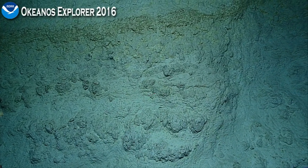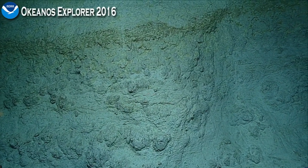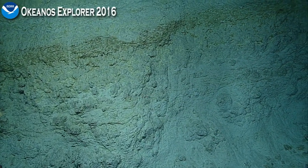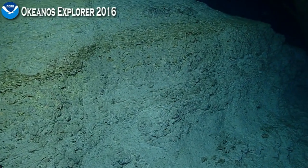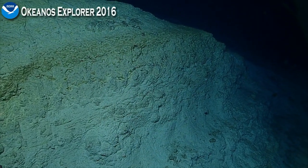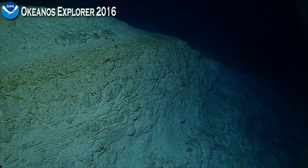Almost a vertical slope to the right of the screen right now. In fact, from our point of view, it's almost an overhang in parts of the slope. So this yellowish layer looks much more granular.